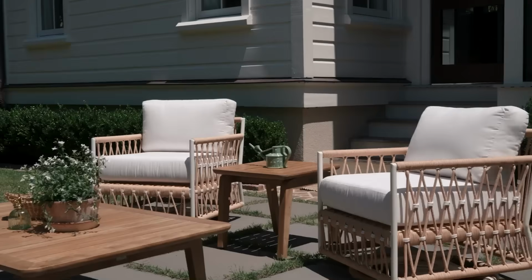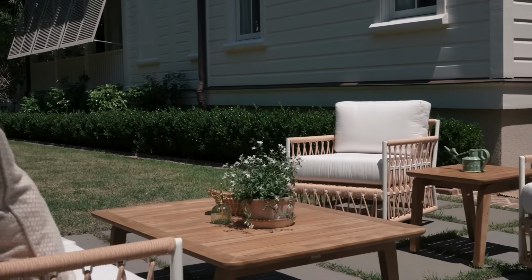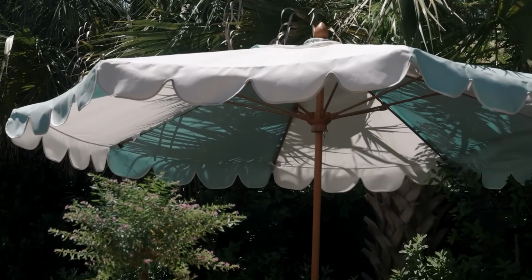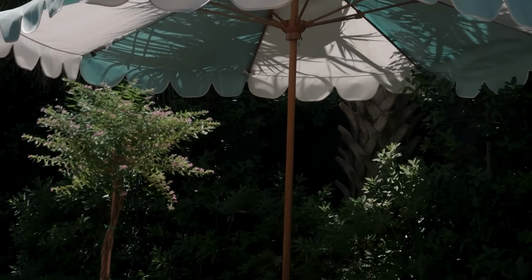So for me, I really love outdoor and the gardening and the front porches. And so I do spend a lot of time out here. It's obviously why I started Art of the Entry. You know, finding beautiful elements that really add value to your curb appeal that are timeless.